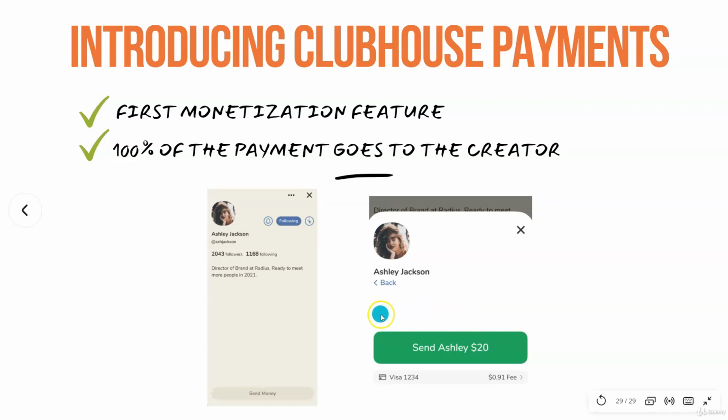And 100% of the payment will go to the creator. The person sending the money will also be charged a small card processing fee, which will go directly to the payment processing partner, which is Stripe. And Clubhouse app will take nothing from you. So this will be the first of many features that allow creators to get paid directly on Clubhouse.